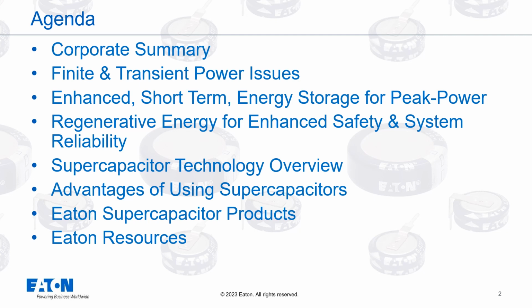Today's agenda for this presentation is a brief introduction of Eaton Corporation, present a few issues of power grid systems and possible solutions using supercapacitors, supercapacitor technology and advantages of using them, Eaton supercapacitor products, and finally, the resources at your disposal.